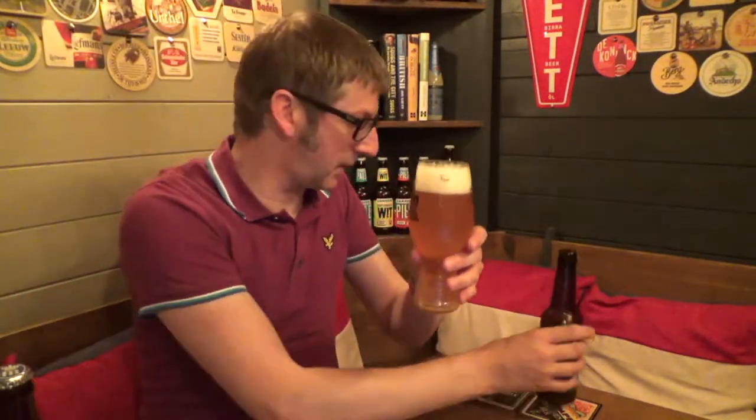So we've got a nice two finger head on the top. It's got a smell of turbocharged grapefruit. Literally, grapefruit, it's turbocharged. It's a really, really strong grapefruit smell here. Oh yeah, lovely. It's a lovely smelling beer. It's a lovely pale colour. Really, really golden colour, this pale ale, which, I thought it was going to be a little bit darker, but obviously not.